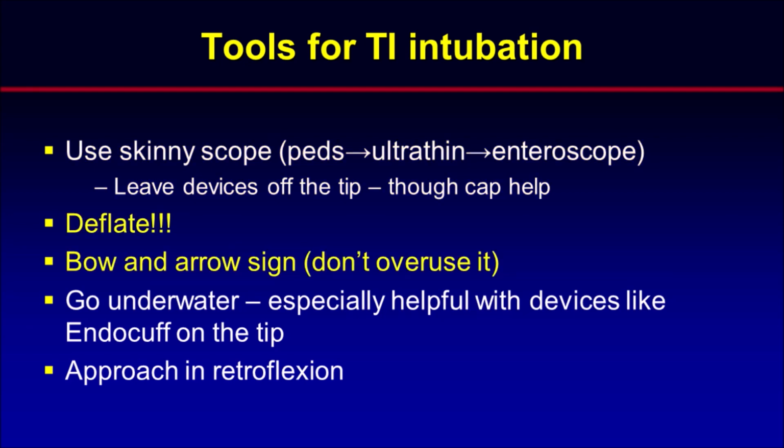Next, I'll say that for routine cases, I favor just deflation of the cecum so that the valve turns distally toward the anus, and then just intubating it directly, as opposed to the routine use of the bow and arrow sign, which I see many fellows do, and I sort of feel for routine cases is kind of a waste of time. I do think the bow and arrow sign is very accurate and is useful in difficult cases, but routinely, I prefer to just deflate and go straight at the valve.